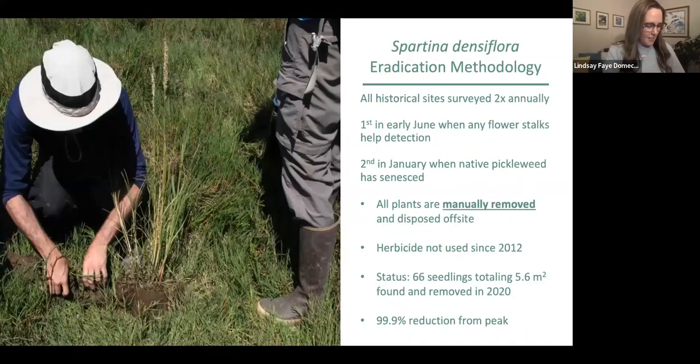Okay, so Spartina densiflora, let's talk about that. Toby mentioned earlier, it is one of our invasive plants that has become almost completely eradicated in the bay. So we do this work where we survey historical sites twice annually, mostly up in the Marin area. And we do the first one in early June when the plants are flowering, which helps in detection. And we do our second in January when the native pickleweed has senesced. So it's brown, which makes the plants a little bit easier to see.